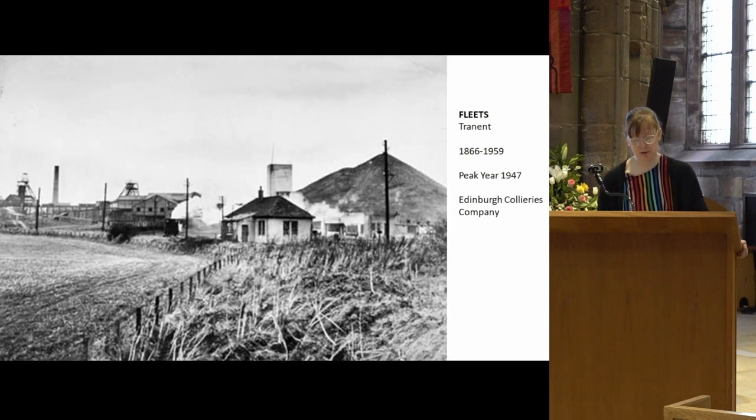Fleets Colliery was operated by Edinburgh Collieries company prior to nationalisation and produced coal for house, steam and gas. And this also closed in 1959. During the late 1940s and early 1950s, the NCB commenced three new drift mine projects at Bellyford, Mill and Winton, all three lasting little more than a decade.